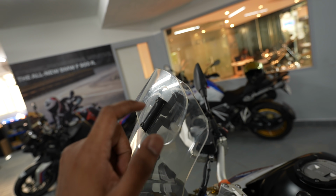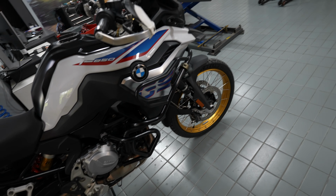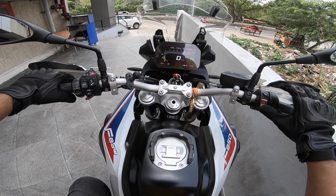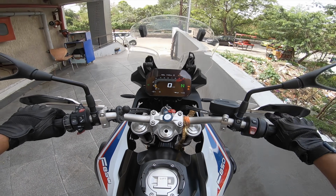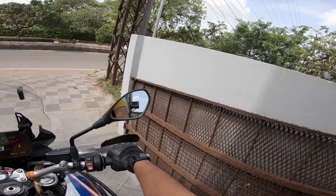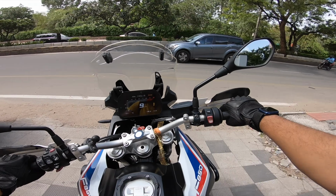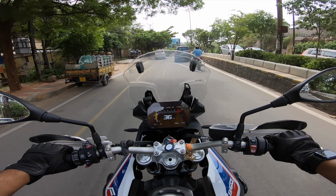This will take some time. This is not going to come anytime soon. Just need to break in these tires for a while and we're good to go. We have the familiar cockpit back. See that? Peace out. New tires, need to break them in.